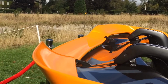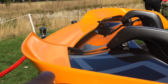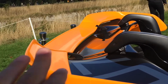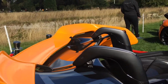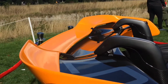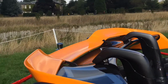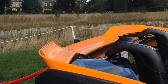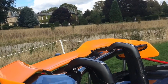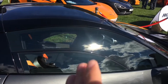Now you might be able to see those little stilt things over here, which link the main carbon bit with this orange part of the window. Those are inspired by the McLaren MP4 F1 car that Ayrton Senna raced in and won several races of F1 in, which is a really unique touch. It's just a little thing, but it's a really nice touch. And let's have a look inside of the car.